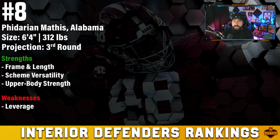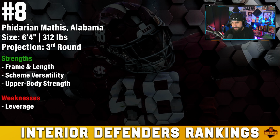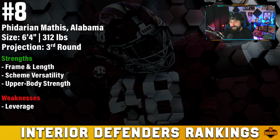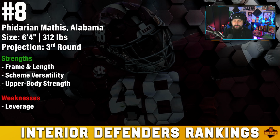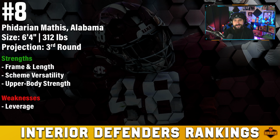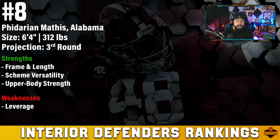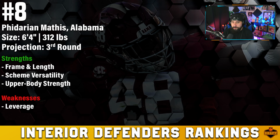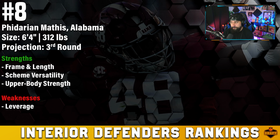While I think he can really work in any scheme, I kind of want to see him at 3-4 end, at that 5 tech. I find that fascinating. So that kind of rumbles my jimmies. I don't even know if that's a term. Is what it is. Stellar run defender. He really boasts some impressive upper body strength. Hand usage is pretty impressive.